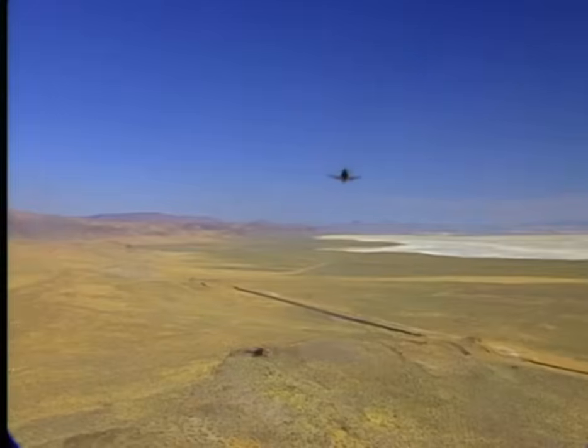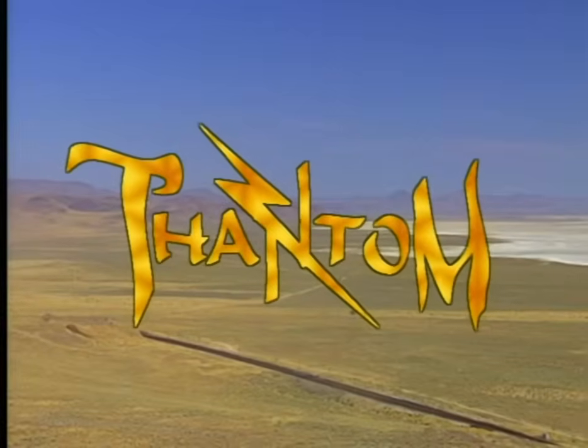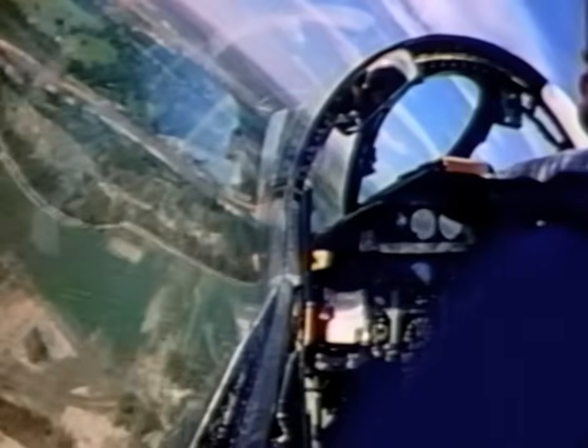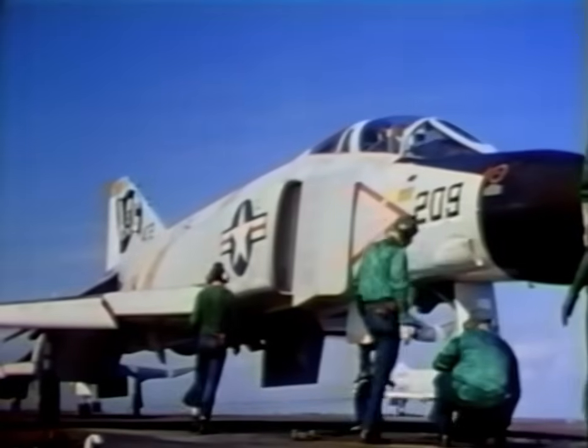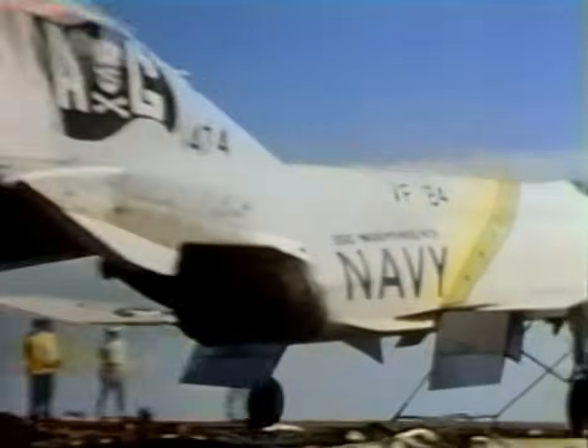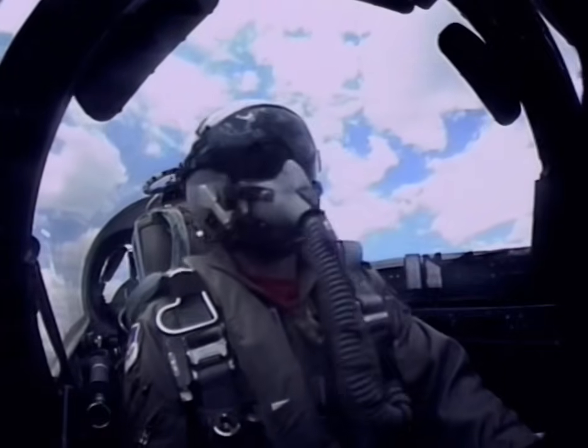Fasten your seatbelt. Turn up the sound. Across the Black Rock Desert comes the greatest jet fighter in history. Phantom, the story of a legendary aircraft. From the jungles of North Vietnam to the battlefields of Desert Storm, the F-4 was undisputedly America's greatest jet fighter. Now you'll see this amazing aircraft perform like never before.